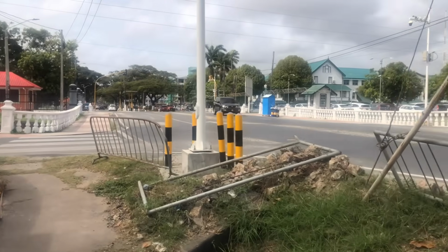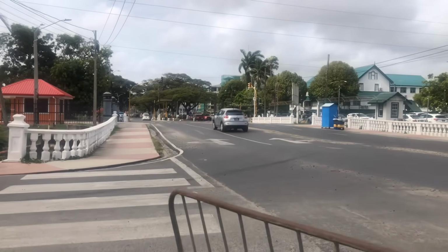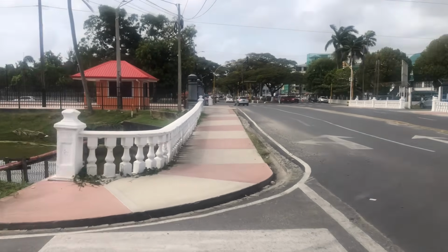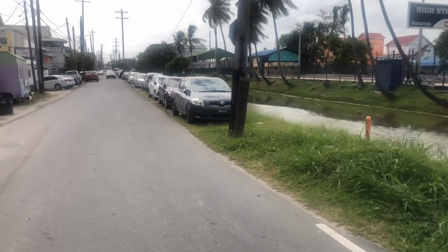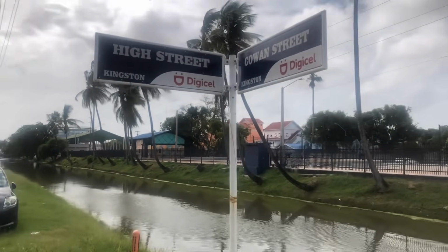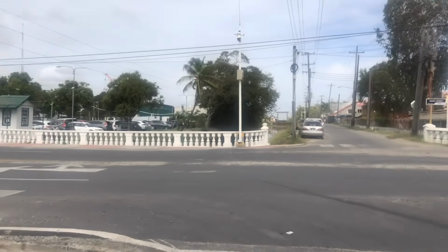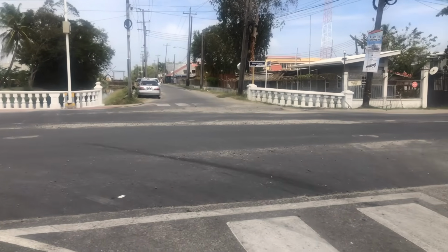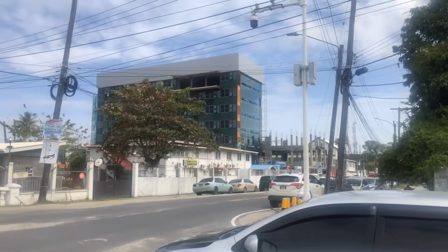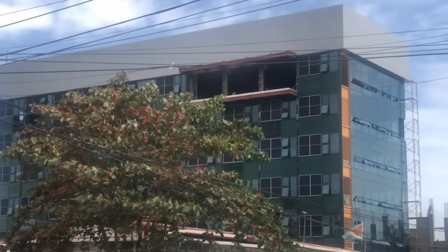We're now looking south on High Street. High Street becomes Main Street over the next corner. This is Cowan Street. That's Cowan Street looking east. All right, so High Street and Cowan Street, that intersection is High Street and Cowan Street. And that's looking west, Cowan Street looking west. And there is your World Trade Center. The World Trade Center Georgetown branch.